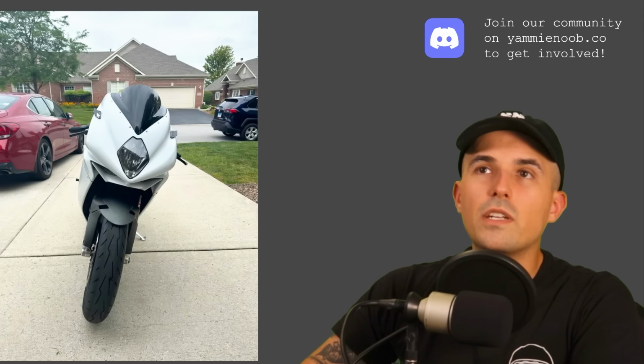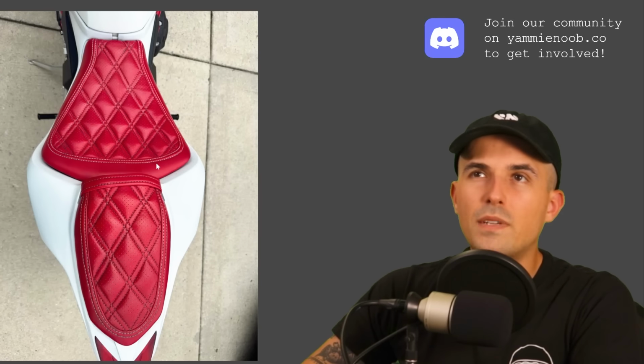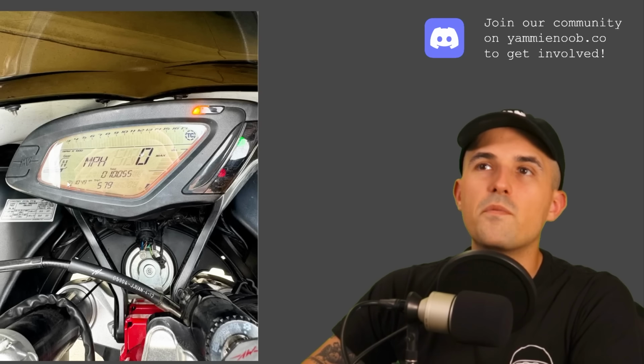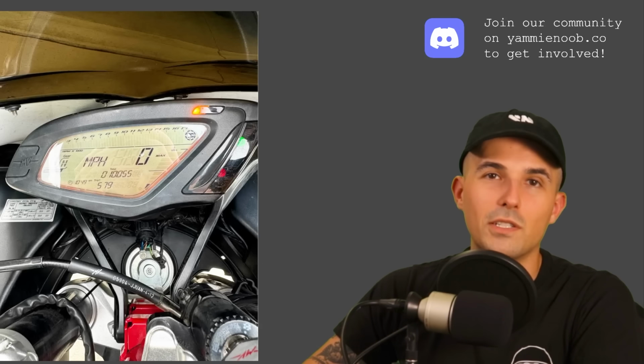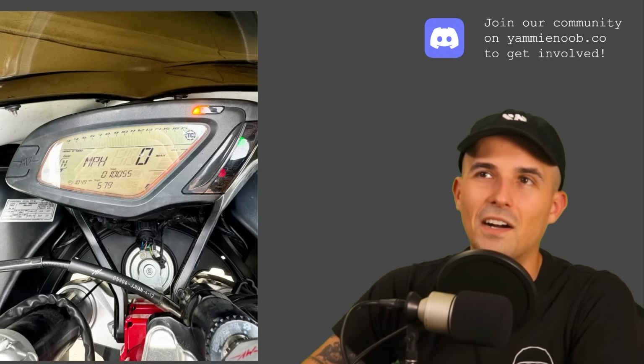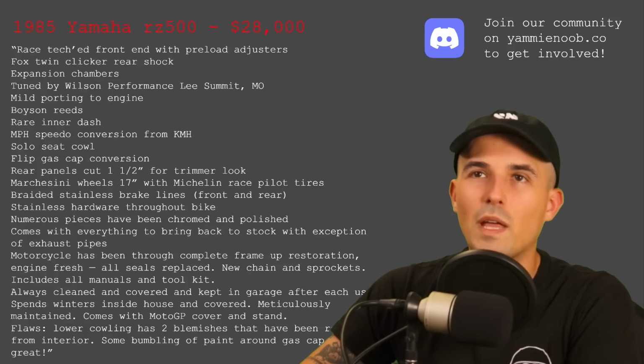Look at these little nubby little things right there. That just looks silly, doesn't it? The red quilted seat. Kind of out of place on this machine, I'm not gonna lie. It looks a little silly. I always thought the MV's dash was kind of cool. I love that the top of the rev is 17,000 RPM. The 675 revs to maybe 14. 17's very ambitious for the old MV here.